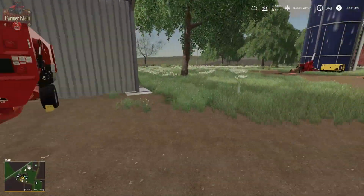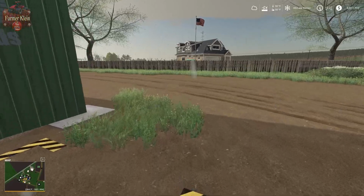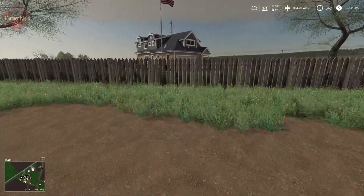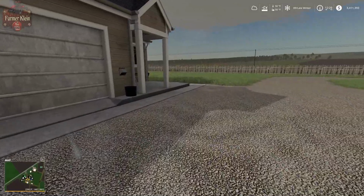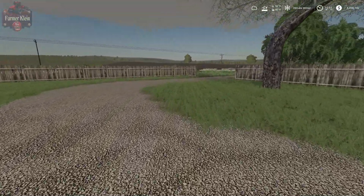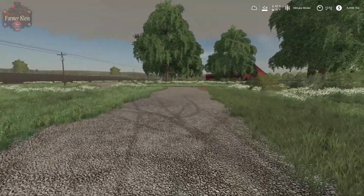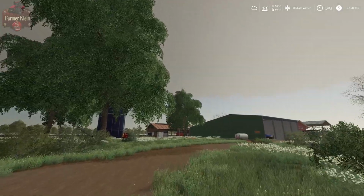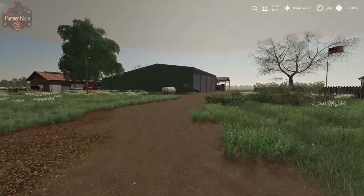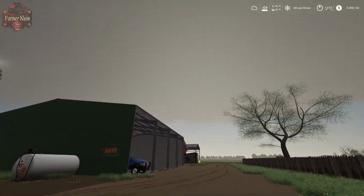All right, let's run inside real quick. We'll get a bite to eat. Come out here and start hauling our cattle. All right, that was just at the spot. Give me a quick sandwich. Ready to get out of here. Looks like the rain has stopped. Hot dog. The rain has stopped. Hopefully it's done for the rest of the day. Got a lot of cloud cover still.